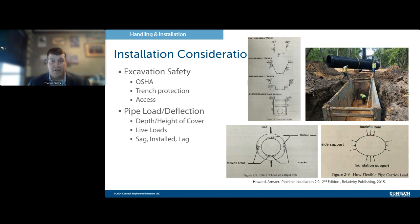Installation deflection from backfill placement, compaction, and construction loading is typically in the 2 to 3% range with proper design and installation practices, which I'll discuss more in a few slides. Lastly, there is leg deflection, which occurs over several months after installation as water infiltrates and the soil settles. Leg deflection is typically 1-2%, but this can increase significantly if the designed backfill specifications are not met.